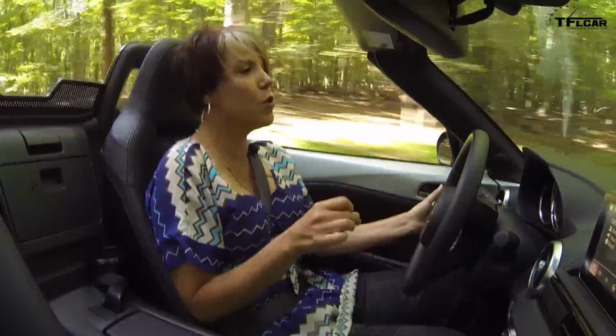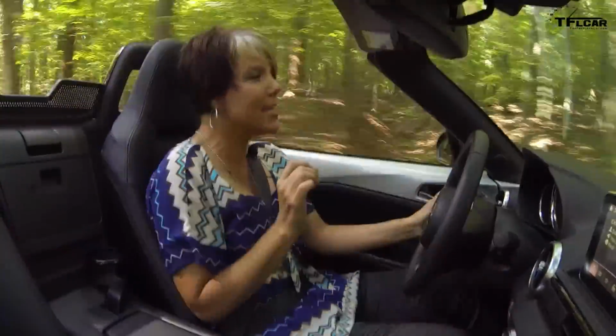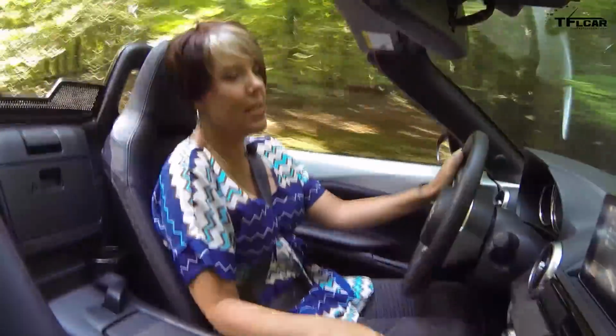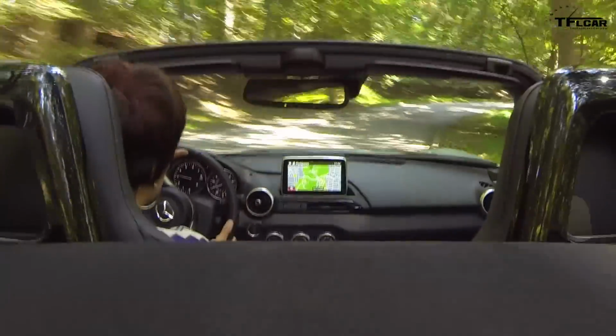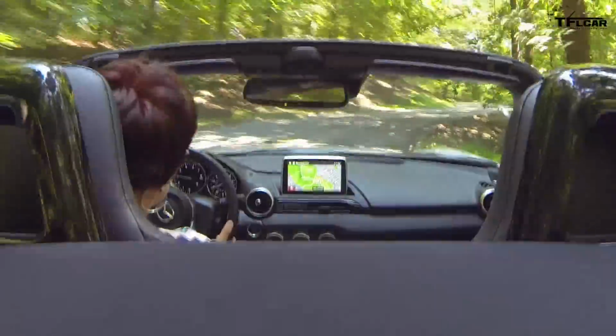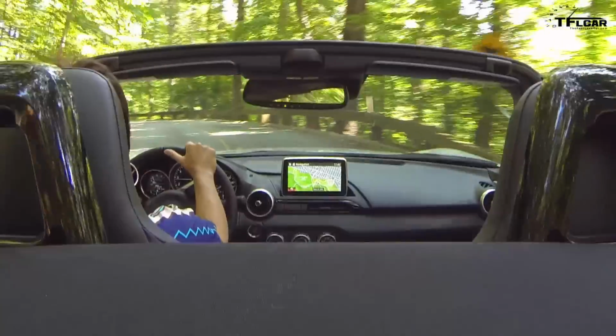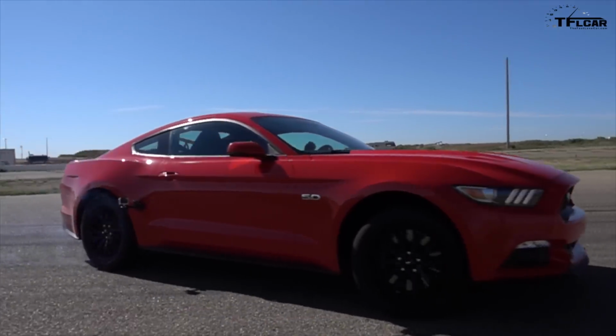Do get it into the corners on this. Like all Miatas, there is some body roll, and the engineers have left it in there on purpose. They want you to know exactly what the car is doing. And that's good, because you don't really know what the car is doing through the steering. You know what it's doing through the chassis.